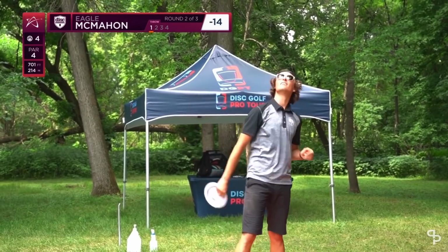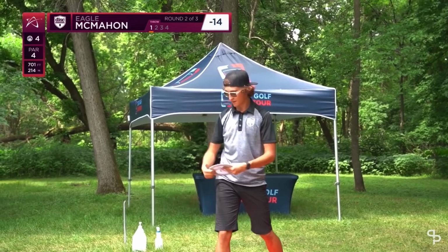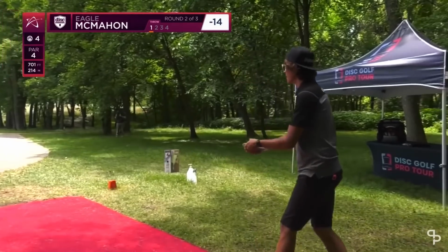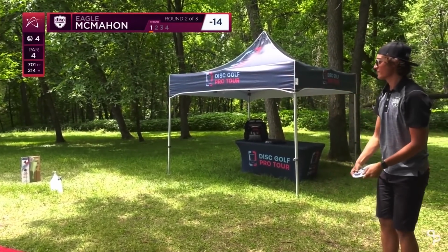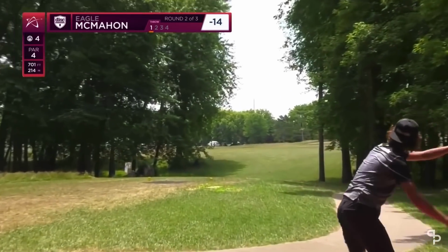An eagle? I think you guys might be in for a treat right here. Keep your eyes peeled for this one. In round one, Eagle rolled his disc all the way 700 feet long and back in bounds. What are we gonna see right here?